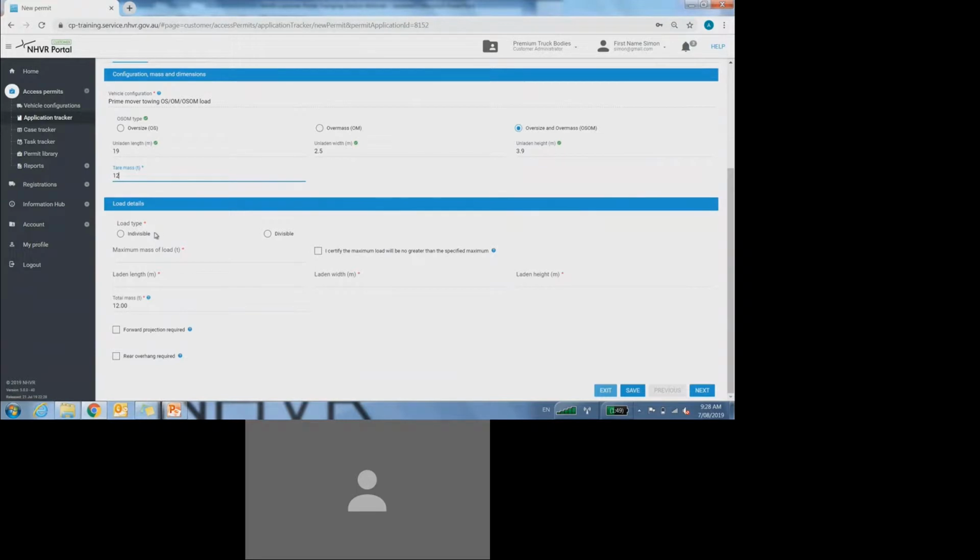okay, and then below that we've got the loaded details. So load type, is it indivisible or divisible? Maximum mass of the load. Now also this is a good thing to point out. The portal will automatically take your TAN mass, the maximum mass of the load, it will add those two together and it will give you your total mass, which is really the most important thing.